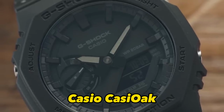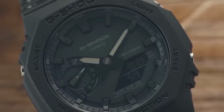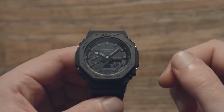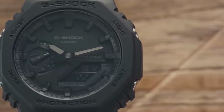Finally, we have the Casio Cassiope. This watch is legendary, boasting a cheeky 70-second integrated silhouette and the ruggedness of a G-Shock for added peace of mind. It's an absolute no-brainer, right? Well, not quite. Some models have contrasting colors on the hands that make them challenging to read. If your eyesight isn't perfect, you might want to steer clear.